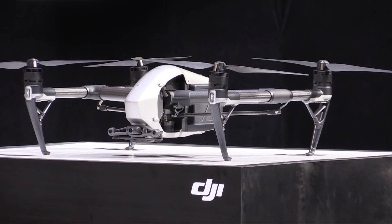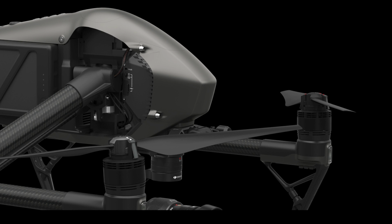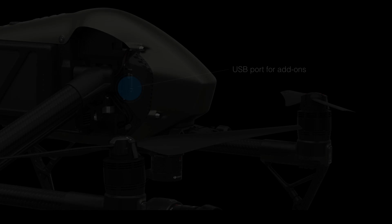We're going to be offering a whole new range of accessories, such as a charging station that allows for multiple charging of batteries simultaneously. The DJI Focus is, of course, also compatible with the Inspire 2. And we will be launching a handle that allows the camera to be dismounted and used for handheld. On the side of the aircraft is a USB port. This is made for expandability. This allows for such things as a 4G dongle for high-quality broadcasting, and this will be open for development through the DJI SDK.